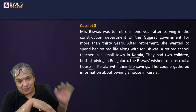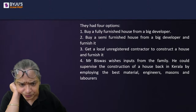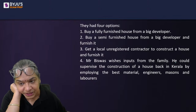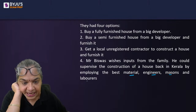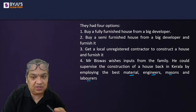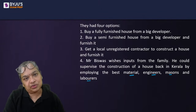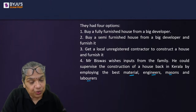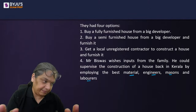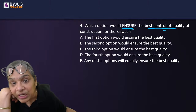So you have this couple. Mr. Biswas is a retired school teacher. Mr. Biswas wishes inputs from the family, so he could supervise the construction of a house back in Kerala by employing the best material, engineers, masons, and laborers. Four options are there. Fully furnished house, big developer. Semi-furnished house, furnish the other half. Get an unregistered contractor and construct a house and furnish it. Do everything from scratch on the basis of an unregistered contractor. Last one. Get inputs from the family, you can supervise with the best inputs that you get the best material, get the best engineers, masons and laborers. Clear? Okay. Which option would ensure the best control of quality of construction?